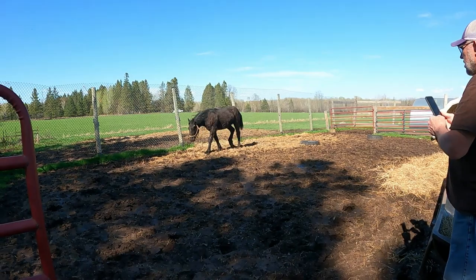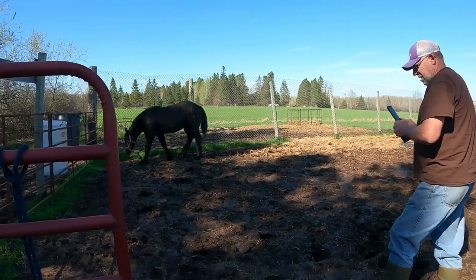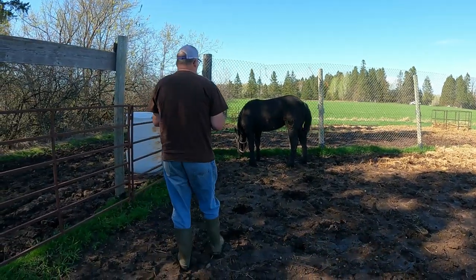Built like a mature horse. Yeah, he's got a nicer build to him than that gelding that you sold last year. Got a way nicer build, I like better than Queen had. Prince.